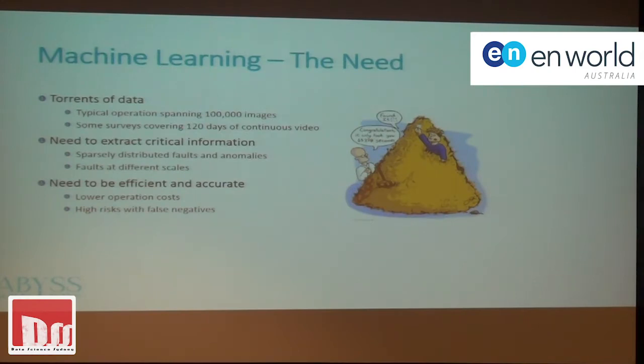So mainly, when did the need for machine learning come for us? In a lot of cases, we are collecting data sets or working with data sets that are spanning hundreds of thousands of images. So primarily focusing on computer vision here. Or in other cases, we have video data that is days and days of continuous data. And the task here, either set by the client or the internal stakeholders, has been, tell me where the important features are.